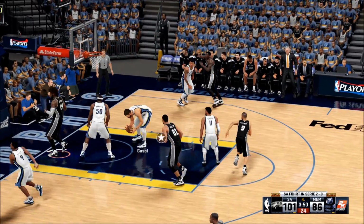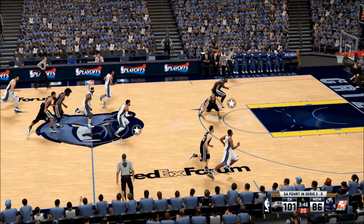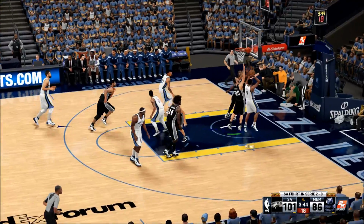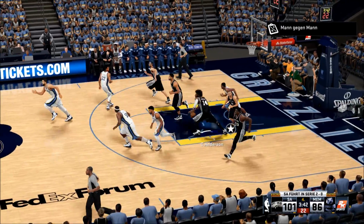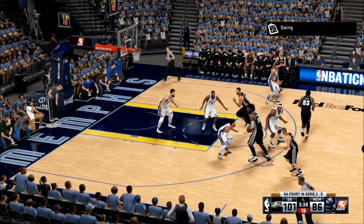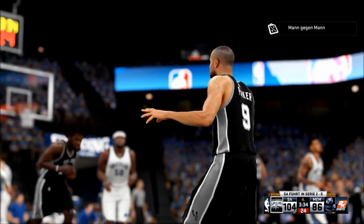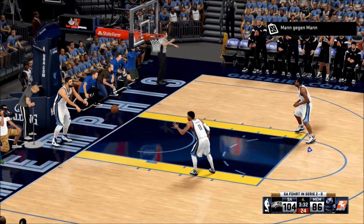Here's Anderson. Knocks it loose. Stolen by Randolph. Allen right side. Green with the block. Conley against Anderson. He kicks it to Parker. Buries it from 3-point range. Parker's got 10 points in the quarter.